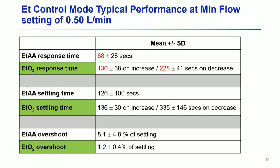To give you an idea of how quick it was, that response time that you see, let's say you're trying to go from 0% to 2% SIVO, that first line, end tidal agent response time, you're going to get there in about 68 seconds. So about 1 minute, I usually say. It's going to be pretty quick that you're going to get to the end tidal agent value you want to be at. Oxygen, pretty similar story. 2 minutes if you're going up, 4 minutes if you're going down. It is intentional that those times are a little bit slower than agent. The algorithm does target getting to your end tidal agent value first, then it targets getting to your oxygen value after that. So that's why those times are a little bit greater.